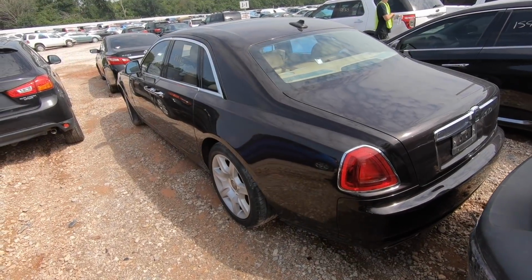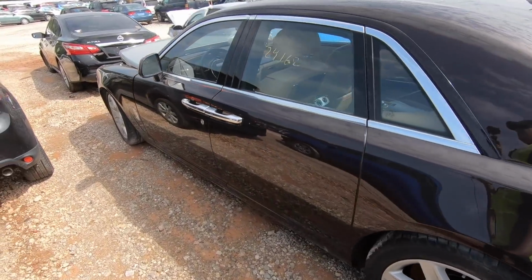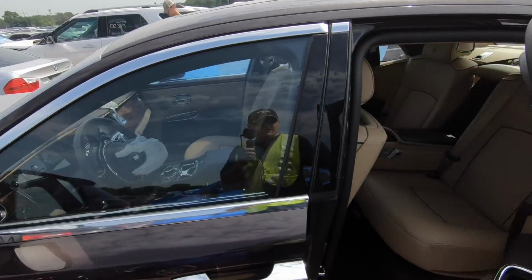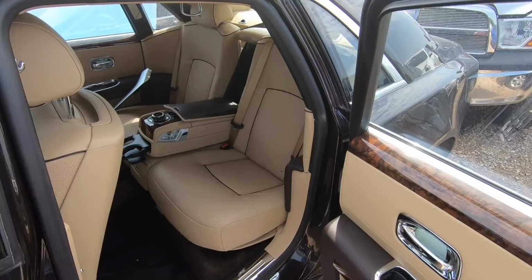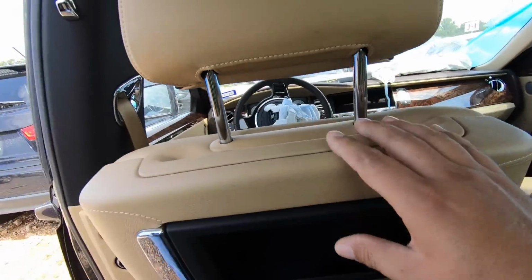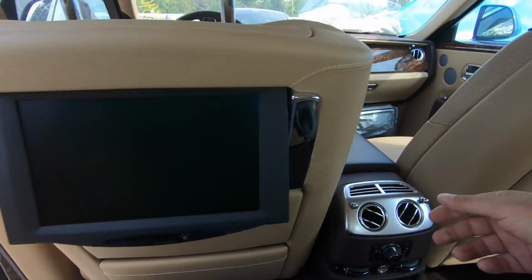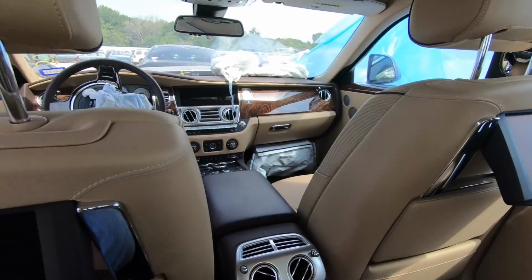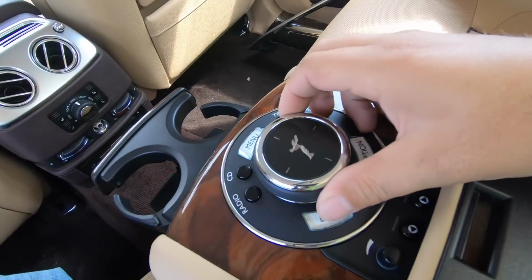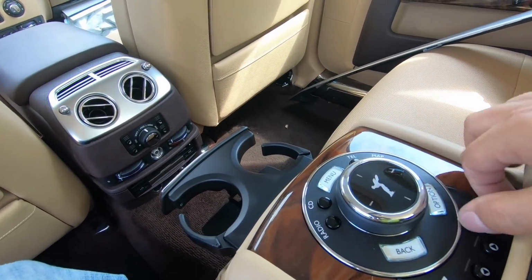How about a 2014 Rolls-Royce Ghost? 24,000 miles. Talk about the ultimate luxury sports car combination, people. We got touch screens down here, touch screens over here, got an oh shit handle up here. Look, we got our own radio experience right here. How about that?